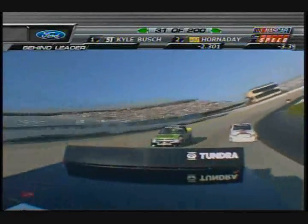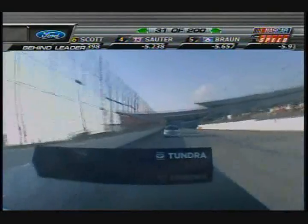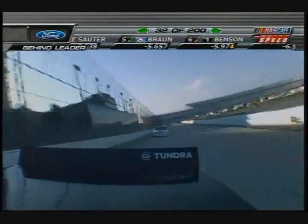Looks like those adjustments may have helped that 5 truck for Mike Skinner. Still got to be a little bit concerned not making any more progress than he has, Phil. He's watched Todd Bodine drive into the top 10, while Skinner's in 14th. We rode along under caution with this view, looking out the back of Mike Skinner's truck.